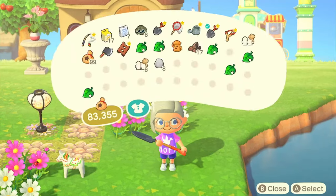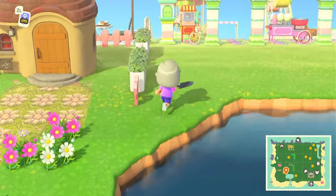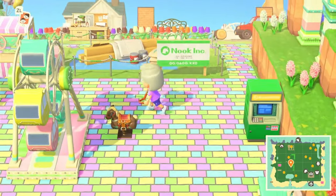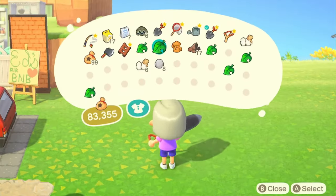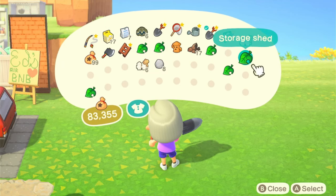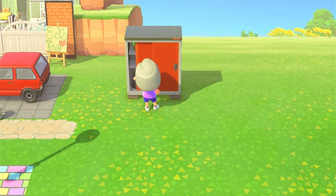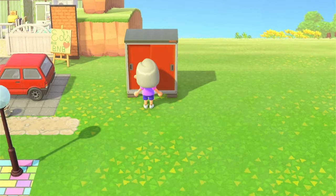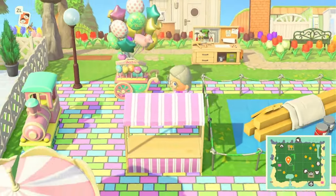And then let's see. I had a little menu board. And, oh, the shopping carts for Nooks. I forgot about those. I don't know if they'll fit into this area now, because nobody's going to want shopping carts in this area. People will just have to carry their stuff. So we will get out our shed and put some stuff away. And there you have it.